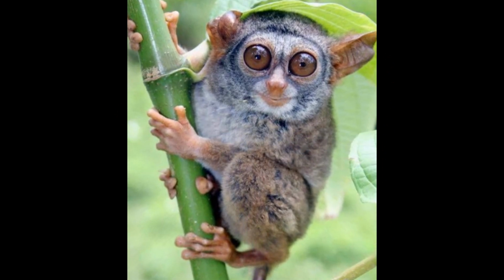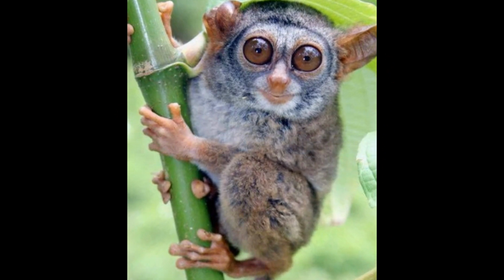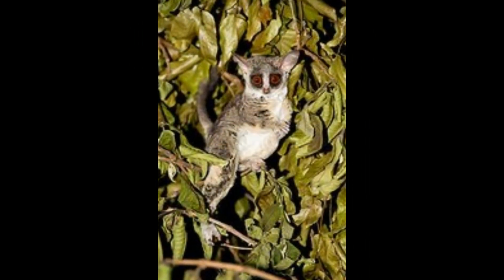On average, Rondo Dwarf Galagos weigh approximately 40 to 45 grams, the same as a tennis ball. Their lightweight bodies make them well suited for their arboreal lifestyle, allowing them to move easily through the trees.